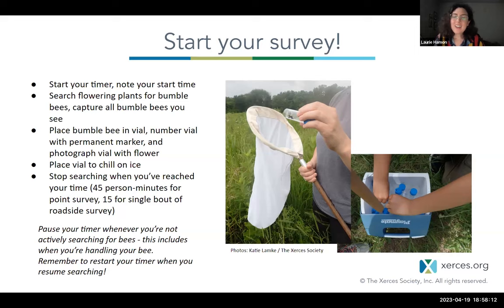Something that I have trouble with as a pollination ecologist is a big headache for me. That timer is important, making sure that we get an accurate notion of our effort. And I always forget that. So you're supposed to pause your timer when you are actually handling your bee and you're not actively searching. So once you've caught your bee, stop your timer, keep your timer stopped while you're putting your bee in your vial and putting it in the ice. And then remember, this is the thing I always forget, to resume your timer once you start walking around again.